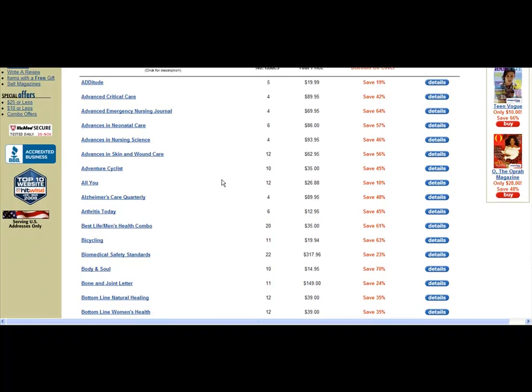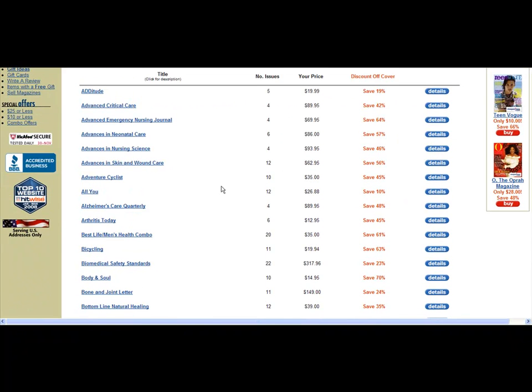So it's not in order of importance right down here, but it does tell me that Alzheimer's care is a particular hot niche because there is a magazine about that, and look at the price that people are paying for that, and that's with the savings. So for $89.95, they're only getting 4 magazines. So that tells you that an Alzheimer's care ebook might be a particular hot topic to go into. I'm just speaking out loud here.